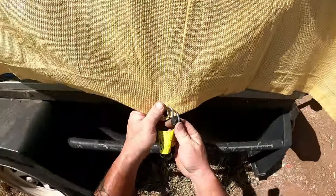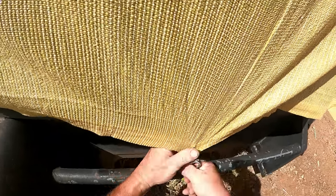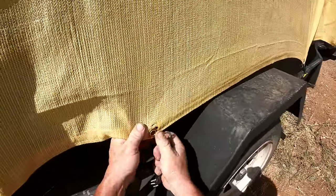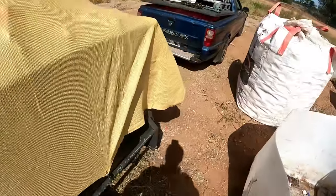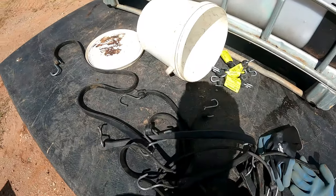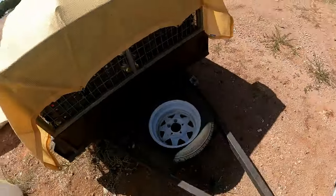What did I do? The front first, didn't I? That one, go that way. Down and under. There, this one, where's the eye? The eye is there. And I don't seem to lose any doing it this way, which, that's the bonus part. I don't know where the other one is, so we'll just use one. Big hooks. We'll just use one of those. Have no choice.